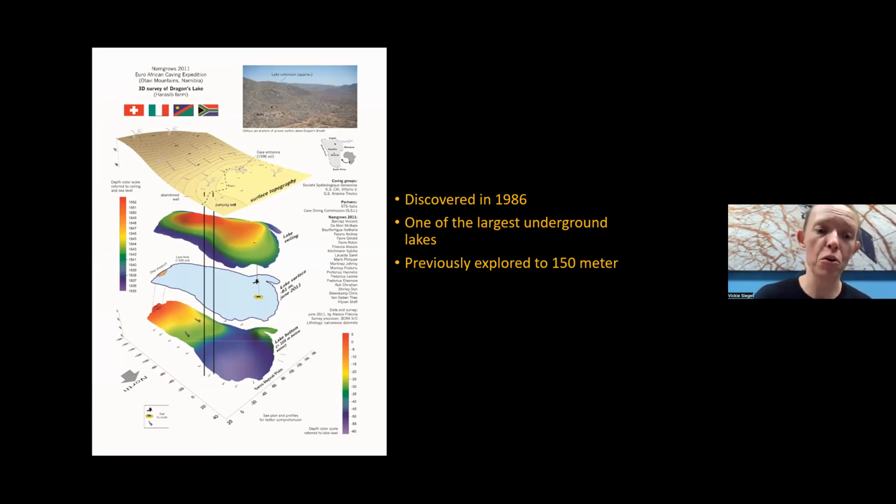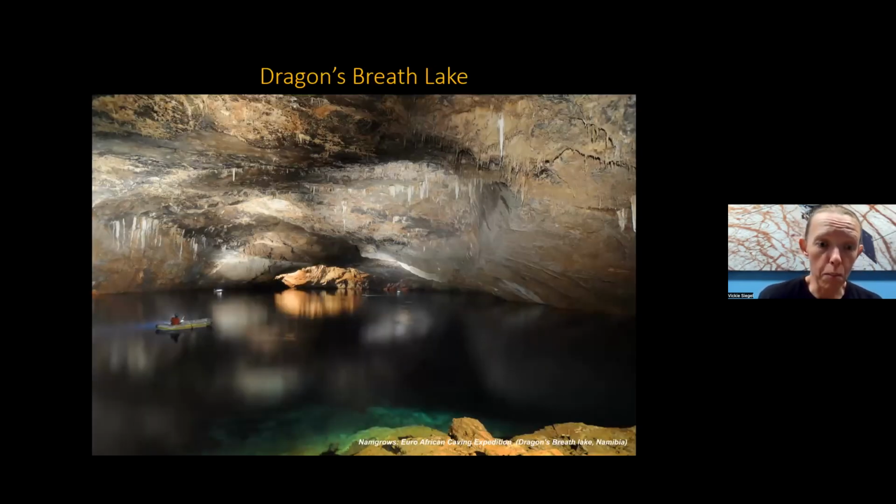It's an incredible chamber. Again, this is a spot that had been dived to about 150 meters. And again, they couldn't see the walls. They didn't even know which direction to tell us to start. This is not a photo from my expedition, but a different group. It's the best single photo of how large that lake chamber is.